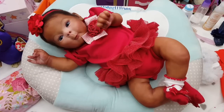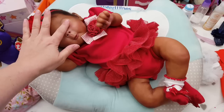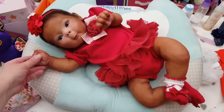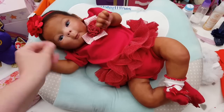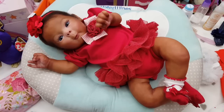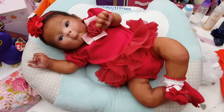I am so excited about this video because you may remember I just recently got her. I mean, she's not brand new, but she's fairly new, and she just hasn't had much camera time. So I have been excited to get her changed to something different, although I love this outfit on her, and I think red is definitely her color. I don't have a whole lot of red, but I do have something I think is going to be super cute on her, so I want to show you what I'm going to dress her in.